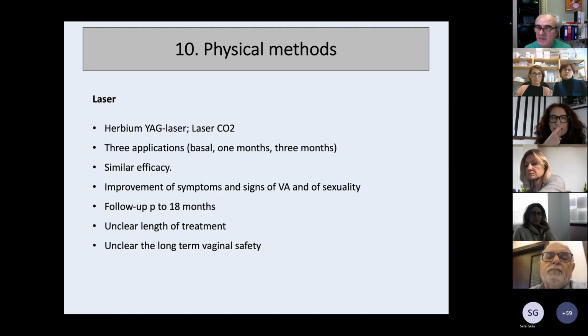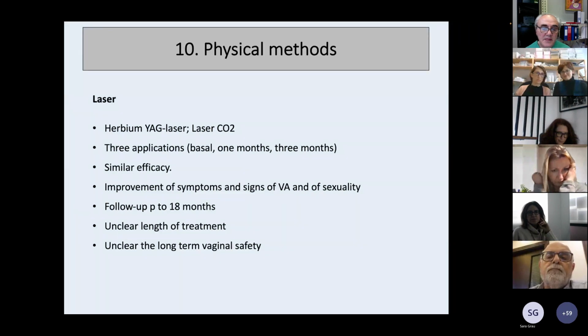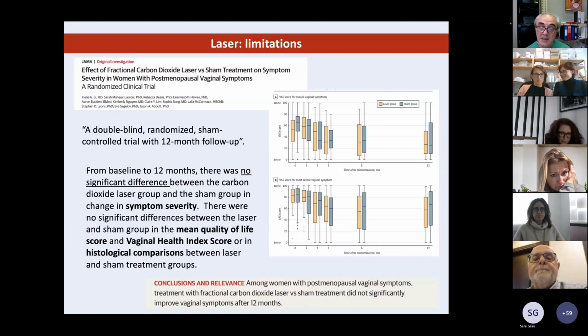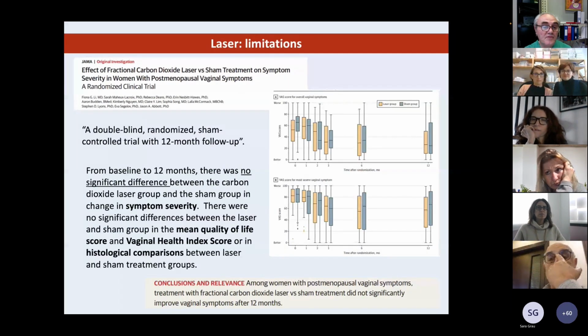Other than that, we may use physical methods like laser. Many of you probably have used laser. There are two types of laser, erbium or CO2 laser, but they have similar efficacy and they are effective, at least we believe they are effective, but recently or eventually radio frequency. Recently, particularly laser is more used than radio frequency. There are some data in the literature.